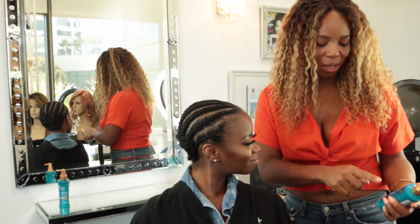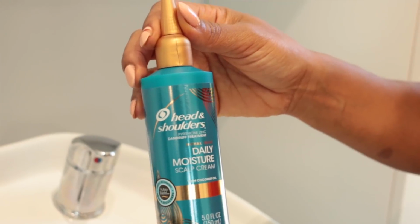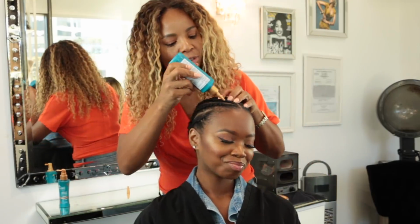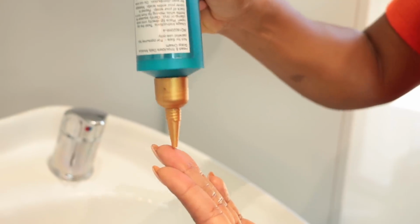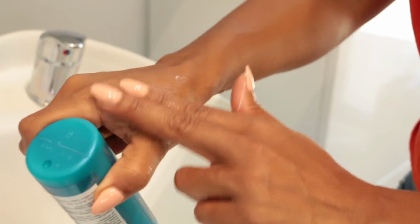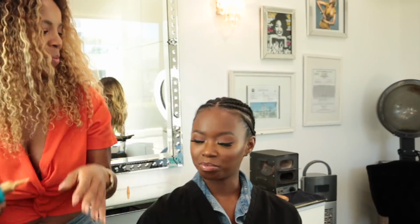This is the Daily Moisture Scalp Cream, because in the end, of course, you know, we love our hydration. We wear our protective styles. And now, we basically want to just put that hydration back in there. And it's not like super greasy. As you can see a little bit of the consistency. It's really good. I thought it was just gonna be topical creamy, but it actually absorbs really well. Like, look at that, it's really good. Check that out.